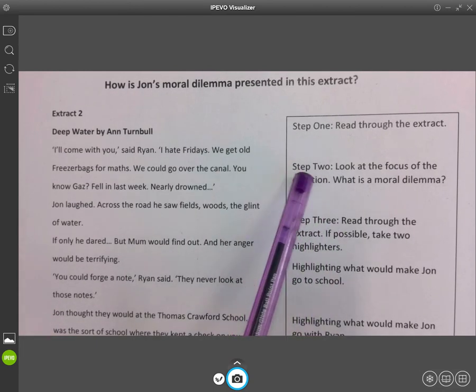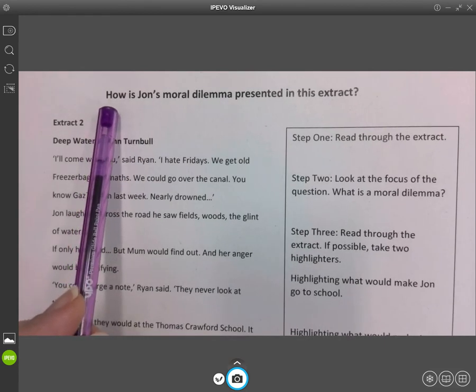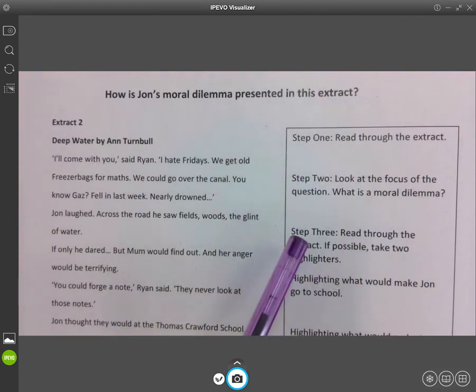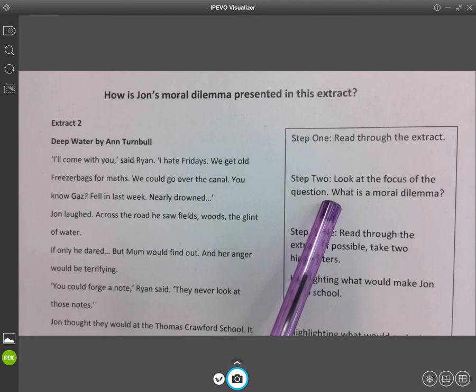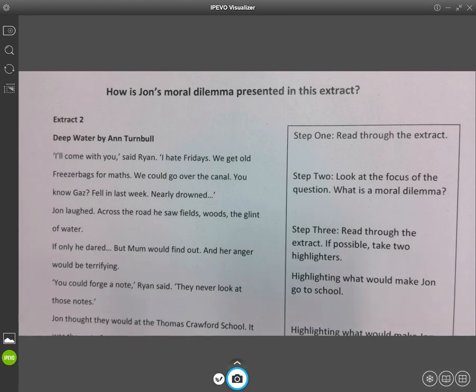Second, once we've done that, I would look at the focus of the question. The question I've come up with for this extract is, how is John's moral dilemma presented in this extract? Before they answer, they need to be aware of what a moral dilemma is. I would ask students if they know what it is beforehand, and then say it's when you have a choice between what is the right thing to do and perhaps what is the easier thing to do, or the thing to do to support your friend.